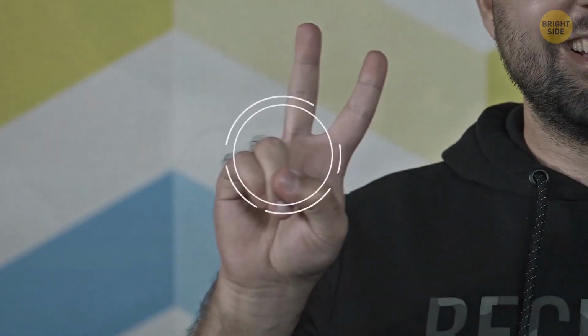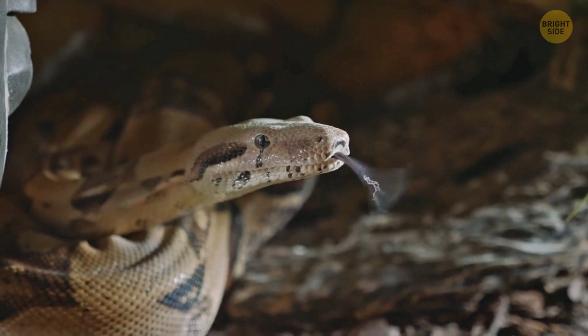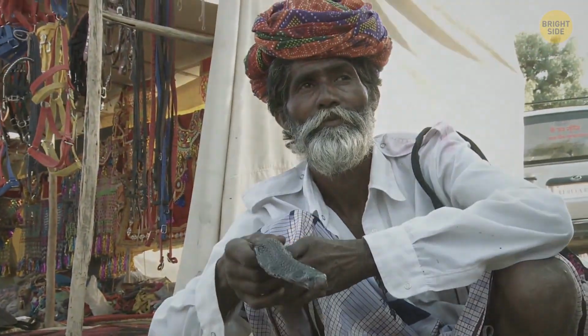A stick with a V shape on the end will give you even more advantage. Even if a snake starts acting aggressively, holding it down will stop it in its tracks. But whatever happens, don't try to pick it up.